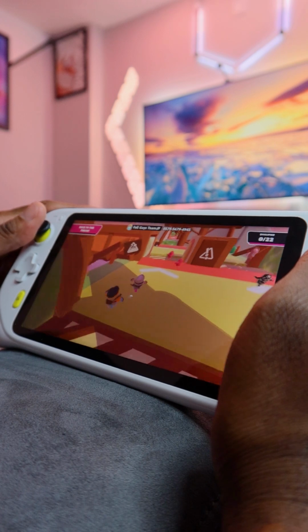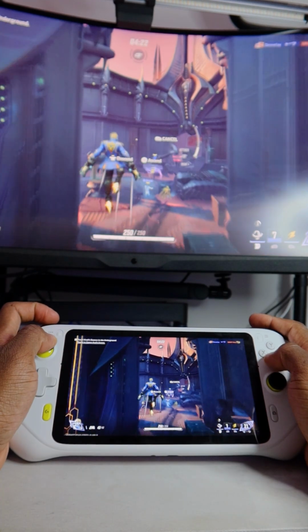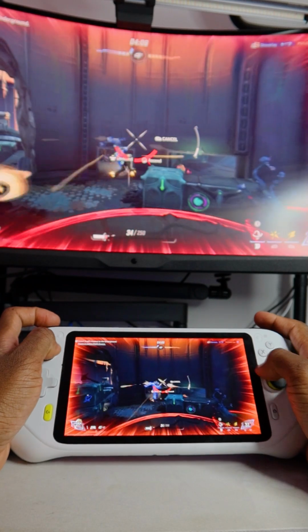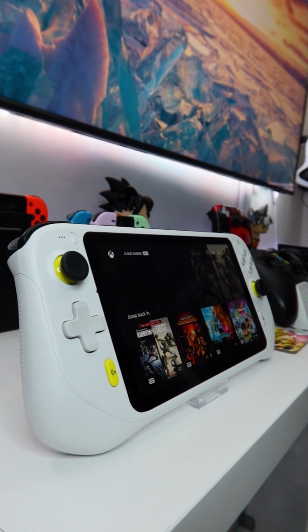A sick feature about the G Cloud though is its battery life that can give you around 12 plus hours of gameplay on a single charge, which is more than most if not all of the current gaming handheld devices. So long story short, the G Cloud's a sick handheld gaming device that can basically shapeshift to do most of the things that the other handhelds can do, especially with help from a PC or console.